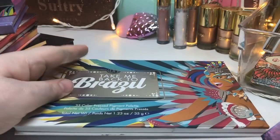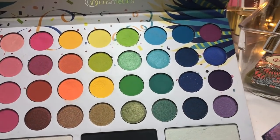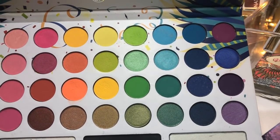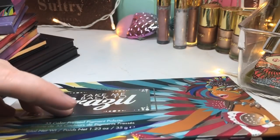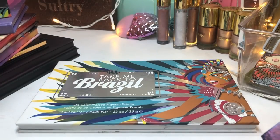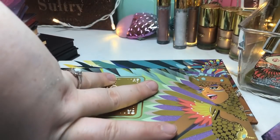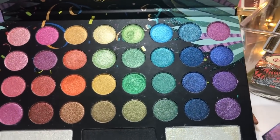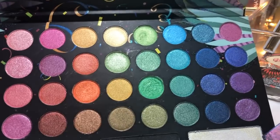I have the Take Me Back to Brazil original. This has a combination of mattes and I'm not going to say shimmers because they're the most lackluster shimmers I've ever seen in my life, so I'm going to say satin, but it is an amazing palette and such a beautiful formula. They recently came out with the Rio edition, which is all shimmers. I love the formula of these. I haven't used many. I've used that beautiful green and I cannot wait to put that beautiful bright orange on my lid.